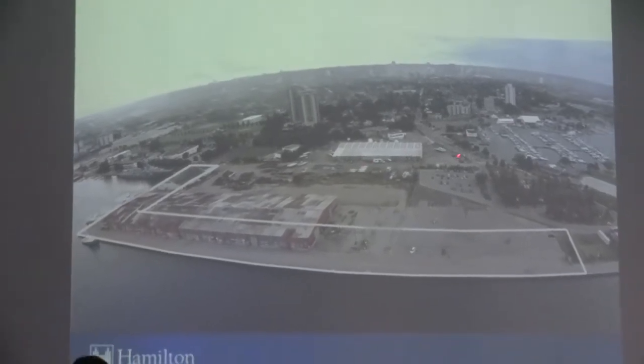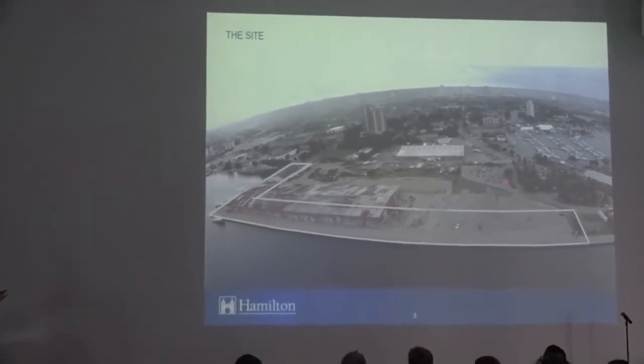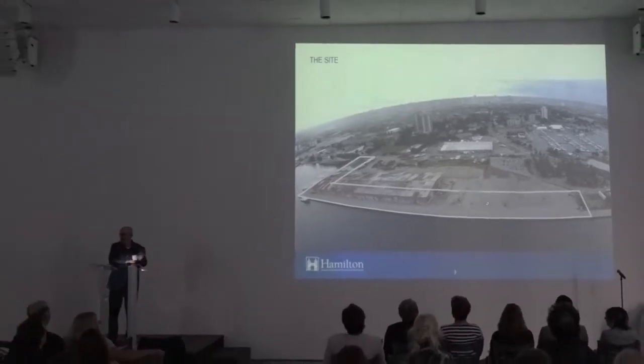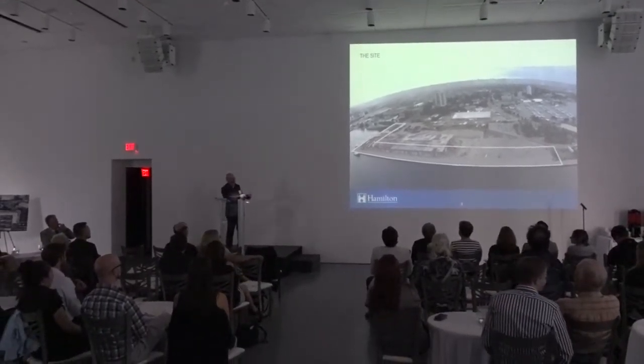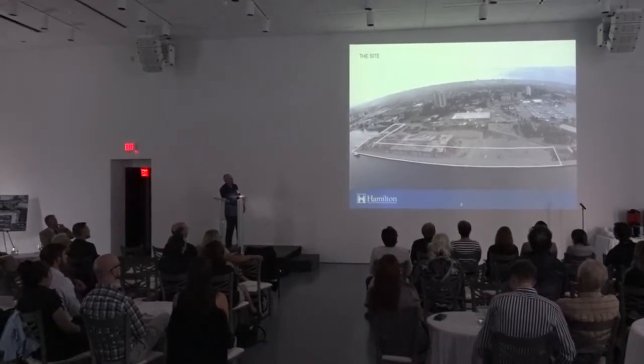Now, a lot of people are making a mistake. We say Pier 8, and everyone thinks it's about what's going here. Those are a bunch of buildings. They are not designed yet. Chris is working on them very hard at the moment. There's other people working on those. We are talking about the park here.